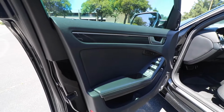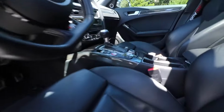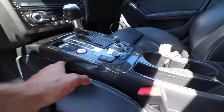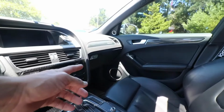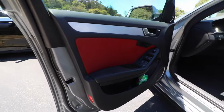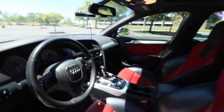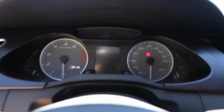So on his B8.5 S4, he has the carbon trim on the inside. So we have that on the doors here. We also have carbon trim by the shifter down here, super nice. And it's gonna be up on the dashboard up there and on every single door as well. As for my S4, I have the aluminum trim on the doors, the shifter, the dash, and all the other passenger doors. Another small difference is gonna be the gauges.